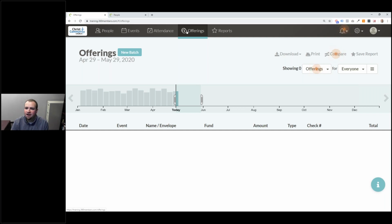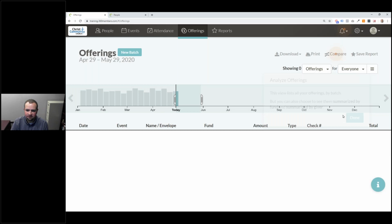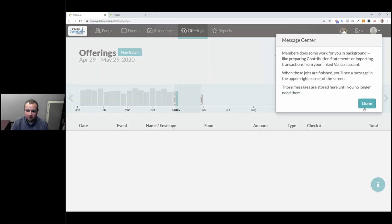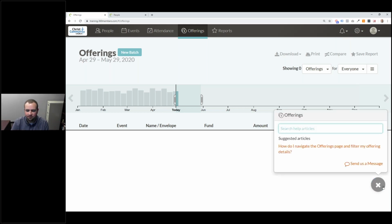First, before I go too far, I've got a lot of flashing lights over here. If you remember, these are our beacons. These give you more information about your screen. So this here says you've got the option for analyzing offerings. This here, compare, says you can go and look at different comparison reports. Up at the top, this is our message center for notifications. I'm going to just clear out all those. Once you click on it, you read it, you dismiss it, you don't see them again, and that's okay because all of that information is available down here in our help center.